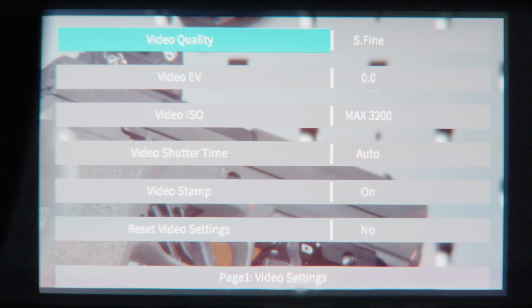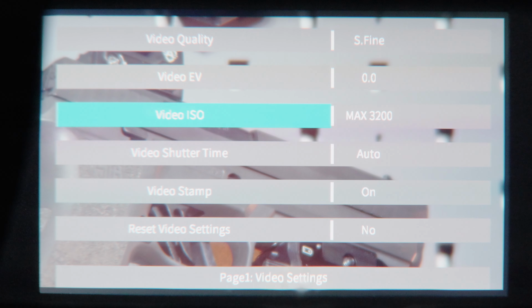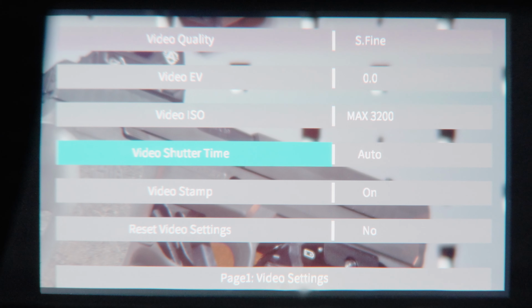Taking it further, you do have even more advanced controls if you want to adjust what the scope is doing behind the scenes. So for example, you can set your video EV, which is essentially the exposure compensation, where it's going to try to adjust how bright or dim the scope is naturally going to get that image. You have an ISO adjustment, which is essentially telling that sensor how sensitive you want it to be to light. So you can increase the ISO value, which is going to make things brighter, but you're also going to induce noise.